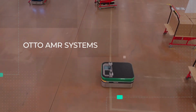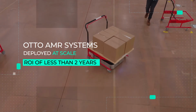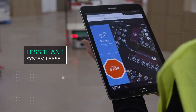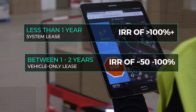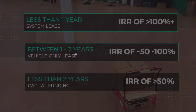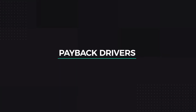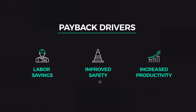OTTO AMR systems deployed at scale have an ROI of less than 2 years as a capital expense. With leasing options, it takes even less time to achieve ROI. The major payback drivers for the company were labor savings, improved safety, and increased productivity.